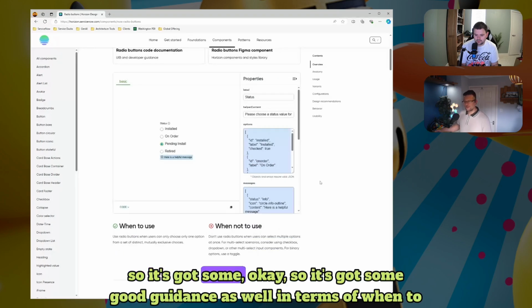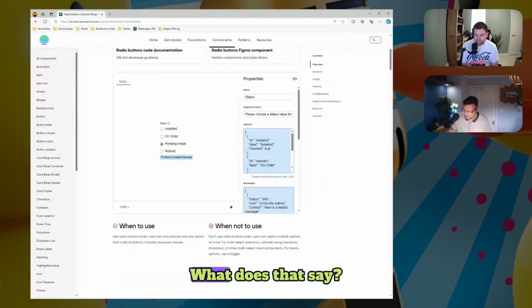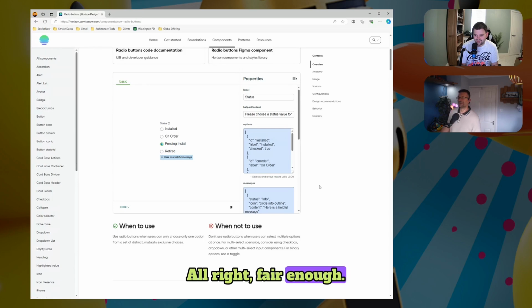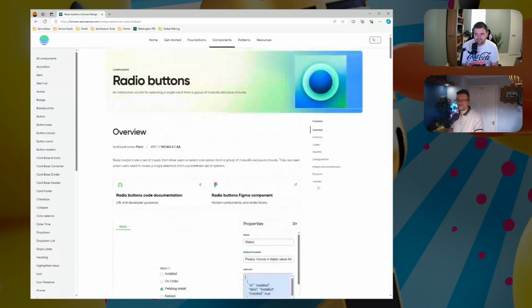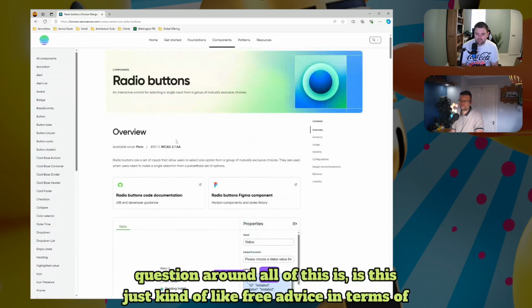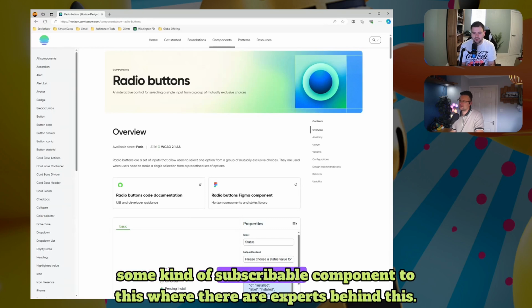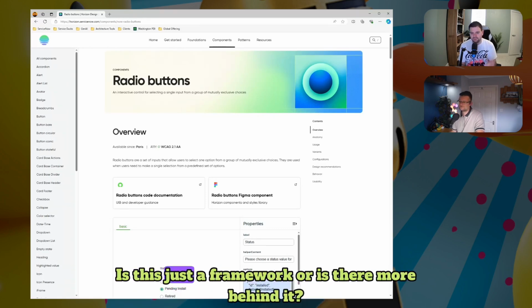So it's got some good guidance as well in terms of when to use them for designs. What does that say? Oh, that's obvious though, isn't it? Yeah. All right, fair enough. Yeah, fine. Right. So I guess my question around all of this is, is this just free advice, general advice about UX, or is there some kind of subscribable component to this where there are experts behind it? Is this just a framework?